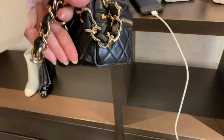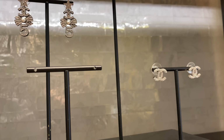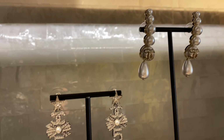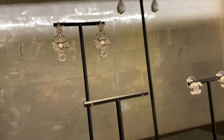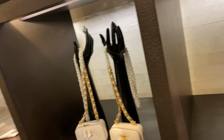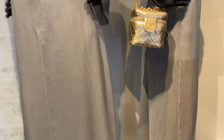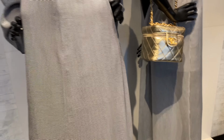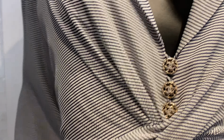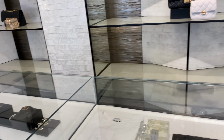They all had lineups, but they were usually 10, 15 minutes, not long at all. But these lineups were so long. And that's also in addition to the lineup to get into the store, because there is always a lineup just to enter the store. And for the classic flaps, I asked for a classic flap at every single Chanel boutique that I went to, the 4 of them, and 3 of the boutiques said yes, they have classic flaps, but they only had them in black.